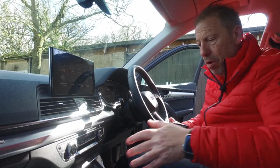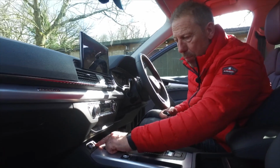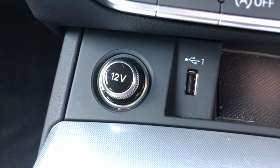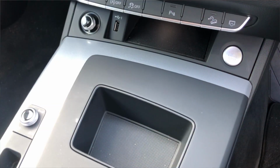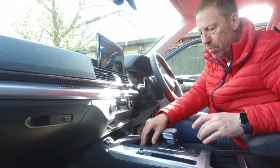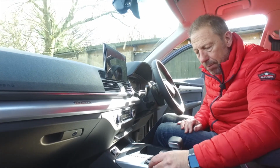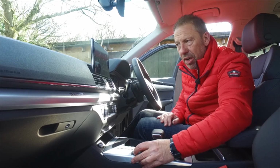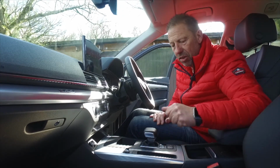Let's move the key, moving on down here. So we've got a 12-volt adapter and a USB charger there, and a little knick-knack place to put bits and pieces there. Another knick-knack place in the middle here, which is very nice. I'll put the keys back in there because I think it's probably for your keys. As I said earlier, that's your volume button, and you've also got a left and a right button to change your stations. So we can turn the volume up and down and flick left and right to change stations.